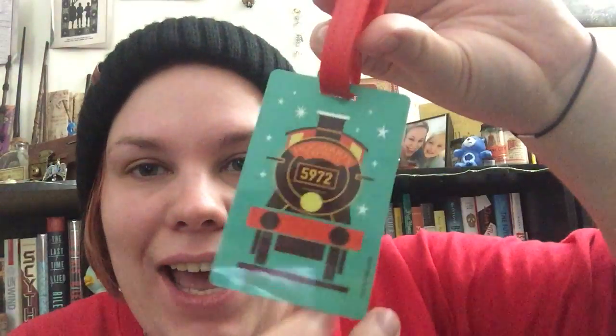So I'm totally going to use this when I go on my cruise and to the Wizarding World, but it's a little Hogwarts Express luggage tag. Super, super duper cute. All right. Next, we're going to open up Dobby.